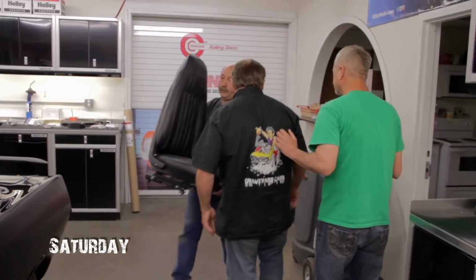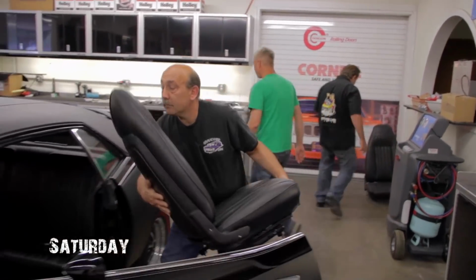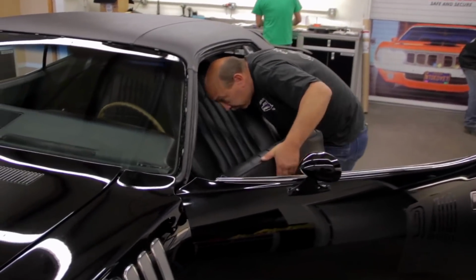Get all the bottom end button. All we have left is to put the seats in it and the threshold moldings. Then it can go out to the hoist, get lifted up. We'll check all the fluid levels, top everything off, lower it down, and it'll be ready to start.